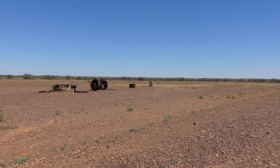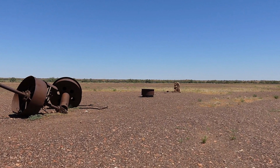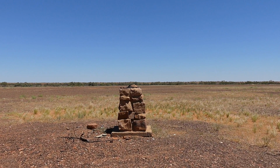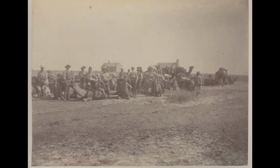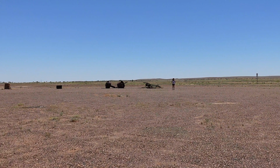On the 2nd of May 1891, the Elders expedition left Warrina siding and began a 6,886 kilometre 12-month journey to the Murchison River district of Western Australia. The party consisted of 14 men and 44 camels. The expedition mapped parts of the country that had previously been unknown to Europeans.